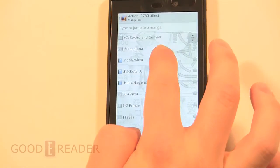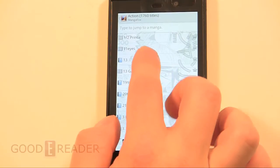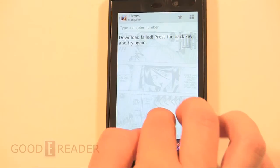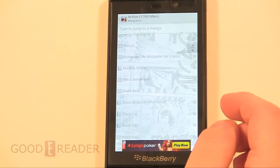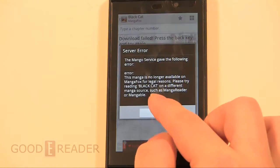So this is kind of cool in terms of the sheer number of services it taps into and the sort of refined searching view. But as you can see, some of them have received DMCA notices and things like that. The risk you run sometimes. Yeah.